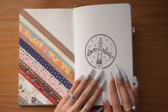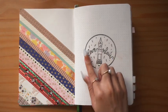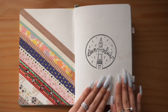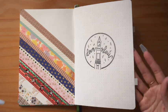And on the right hand side, I have a custom stamp that I actually had the opportunity to design. This was my first time using that stamp, so this page was very, very special for that reason.